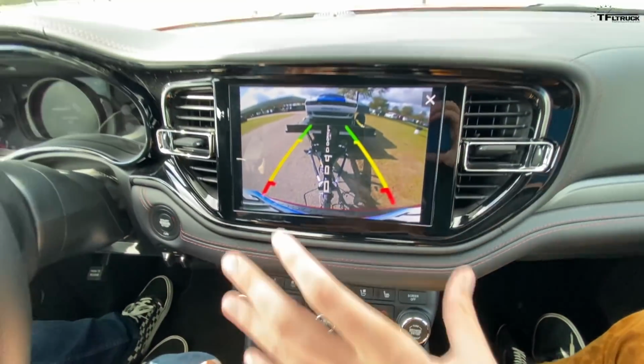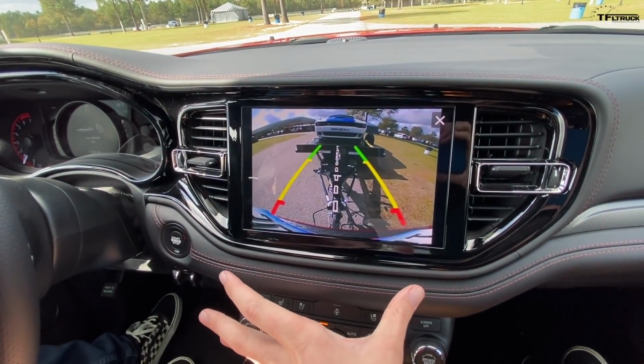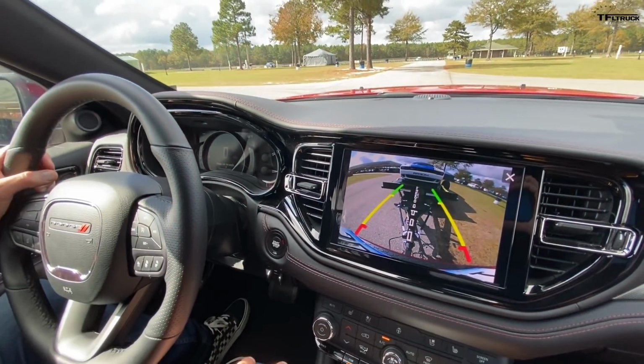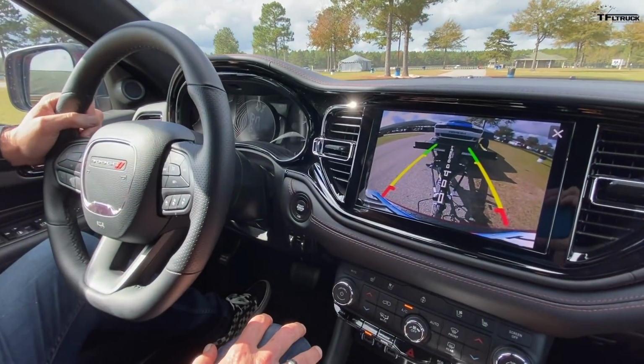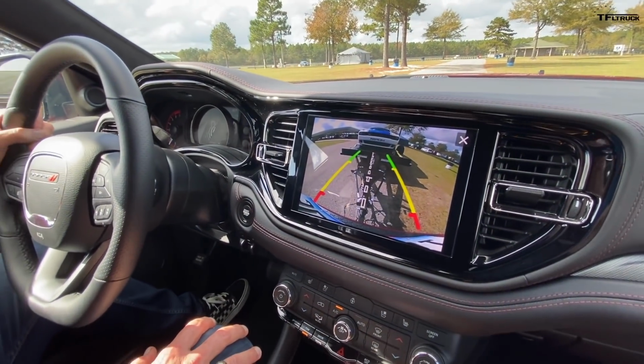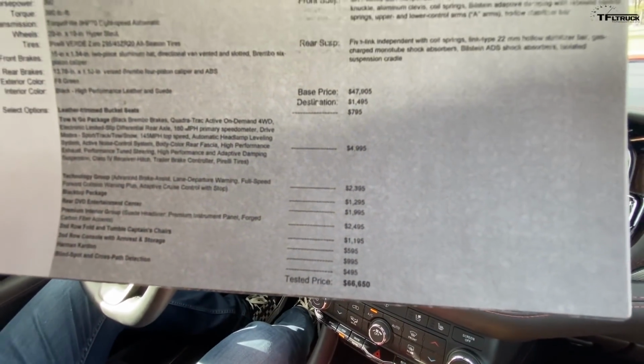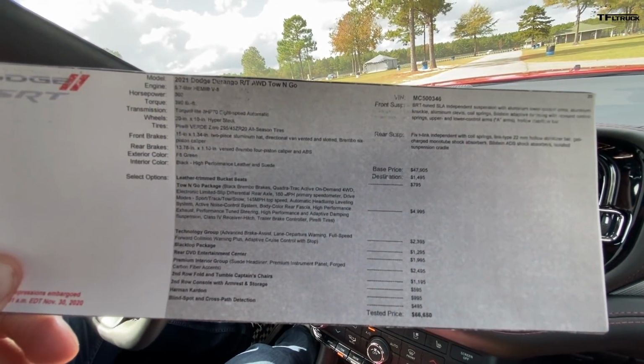Do you remember the old Durango kind of had this one central column that lived in this big kind of oval? The new one is much more Charger-like in the way that it extends across the dashboard. This is a nicely equipped model, but the price here, let's see what the MSRP is. It's over 60,000. 66, starting at 47 for the RT and tow and go.